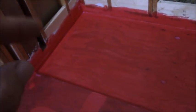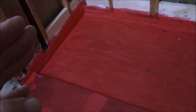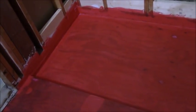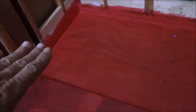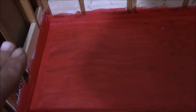I did a cardboard box 4 or 5 years ago. I painted 3 coats of RedGuard in the cardboard box, filled it with water, and a week later there's only some evaporation, but the cardboard never got wet. And that was 3 coats. So I would be comfortable doing 3 coats. If you were really focused on it, do 4 coats. But this is an overkill.